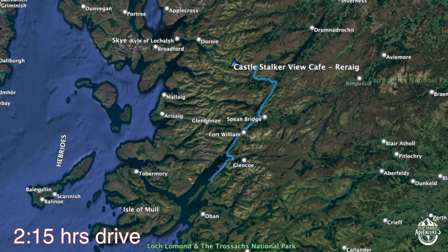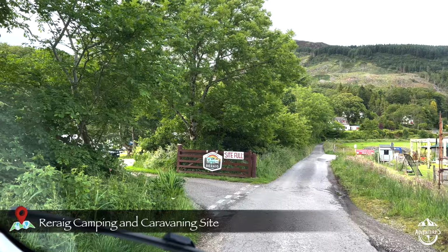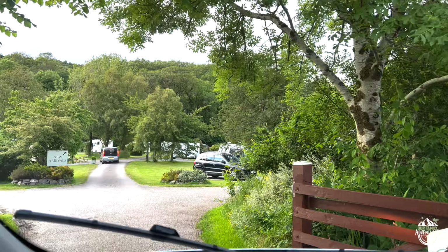We arrived at the campsite after 6 p.m. and thankfully I had reserved a spot to park a few days prior. I'm sure glad I did, as the site was totally full upon arrival.